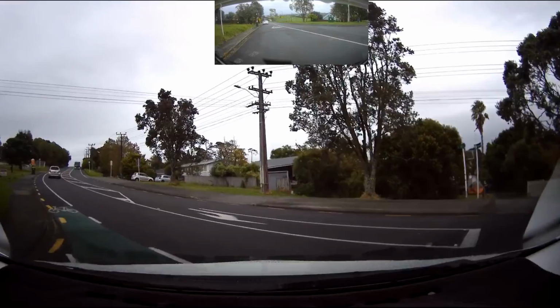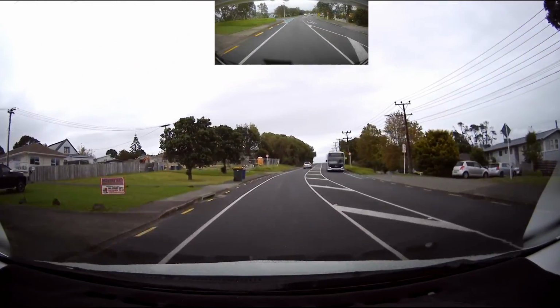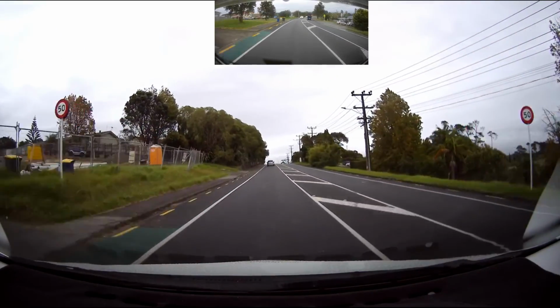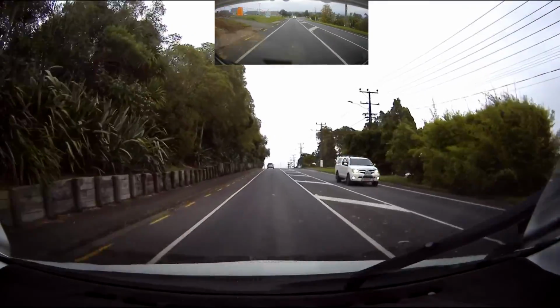At this point, you should be aware that it's not raining anymore. Therefore, you should have turned off the wipers. Driving is actually being aware of your surroundings, including environmental hazards like rain.